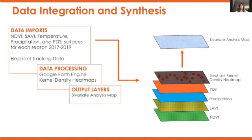Finally, to synthesize the different elements of our project, we joined NDVI, SAVI, precipitation, and drought surfaces to our kernel density heat maps and created a series of bivariate maps to show the correlation between elephant movement and the different environmental variables.